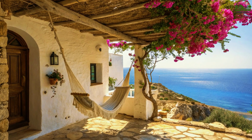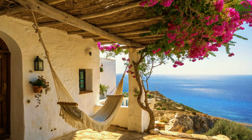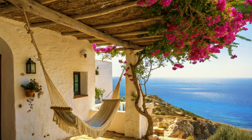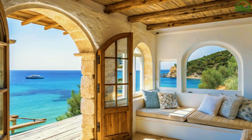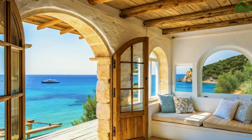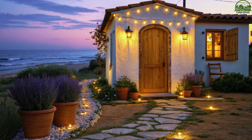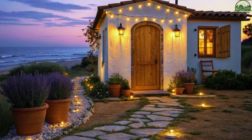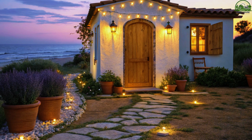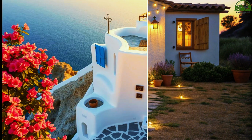Step inside these homes and you'll find interiors that are both simple and sophisticated. Smooth, white walls curve gracefully, reflecting light and creating a sense of openness. Built-in furniture, handcrafted pottery, and linen textiles give the space a cozy, rustic feel, while large windows frame breathtaking sea views.